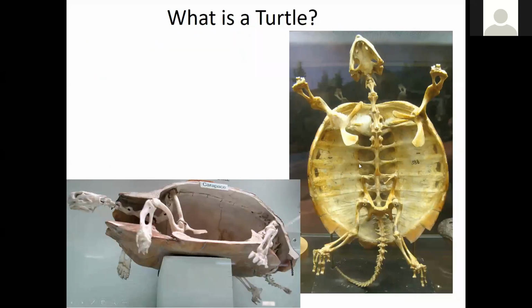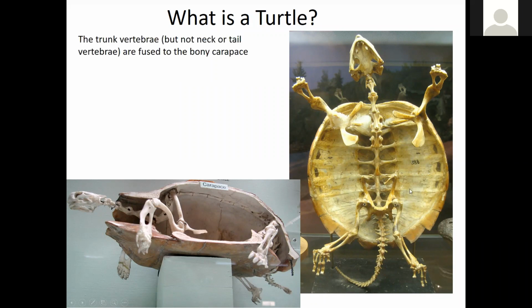So there we go. Here's a look at a turtle, and we're looking at the belly of the turtle, and they removed the plastron. Remember, the plastron is the lower shell, and so you can see how that shell is made of bone there, and the vertebrae are fused to the shell. We can see it in this turtle, how the vertebrae are fused to the shell. Not the neck vertebrae or the tail vertebrae, but the trunk vertebrae are. And so, despite what you may see in cartoons, there's no coming out of that shell, of course, for a turtle.